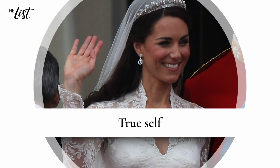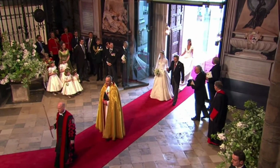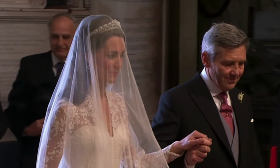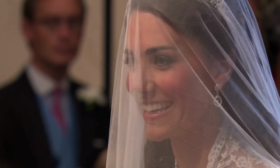True self. Prince William and Kate Middleton's wedding was the event of the decade, since he's second in line to assume the throne and has been popular since his childhood, so the expectation for the Duchess of Cambridge to impress was very high. Luckily, her decadent gown ended up being a fashion victory.